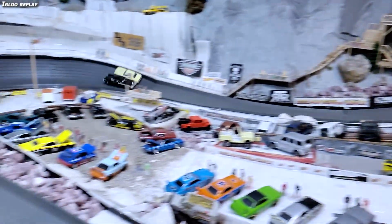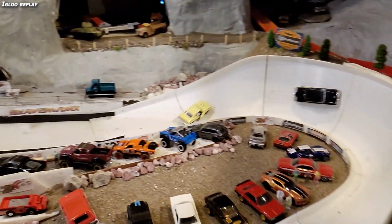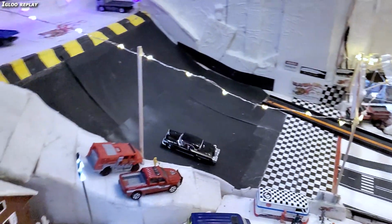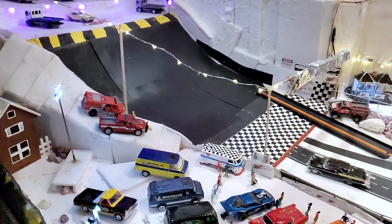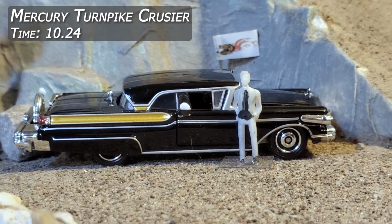Neck and neck coming down the front straight into the corner. Both of them just jockeying for position there. A little bit of contact. Big boss man gets out in front. Over top of the jump down the mid-stretch, he's pulling a big lead and gets it around the 3D bot maker corner. Nice, except for the tail end where he does that excellent little roll to show off over top of the line. Nice job by the big boss man in that 57 Turnpike cruiser, pulling off a 10.24 second time on the first run.